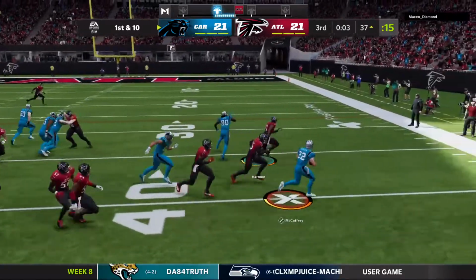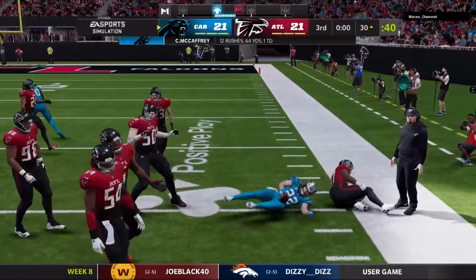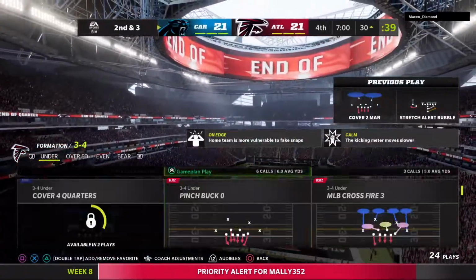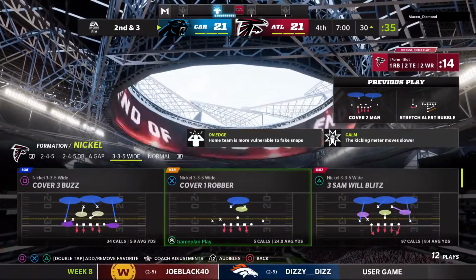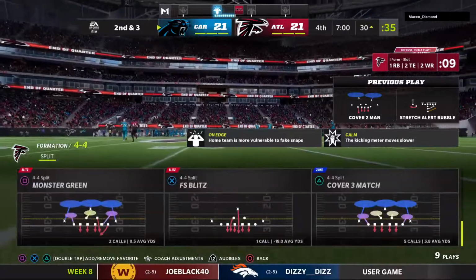A handoff, McCaffrey running right. And he'll be brought down on what's going to turn out to be the final play of this 3rd quarter. So both teams trade touchdowns in the 3rd as we're through 3 quarters of play. We'll return with more after this. You're watching the NFL on EA Sports.